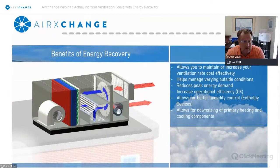Lastly, it allows for downsizing of the primary heating and cooling components. Once again, because you're shifting the load from the primary heating and cooling apparatus, that apparatus doesn't have to work as hard. You don't have to provide as much conditioning, so you can downsize those to handle just the condition that's required at this point. So you get some benefit from that.